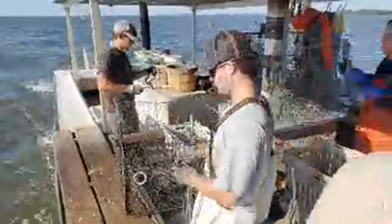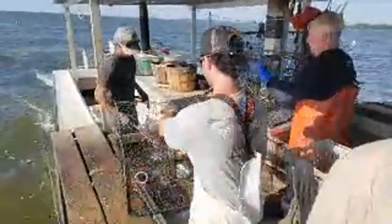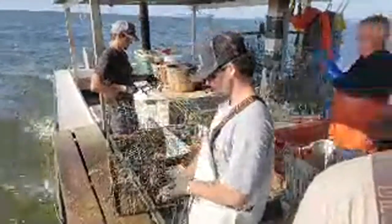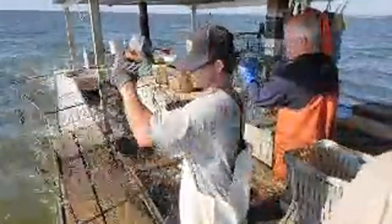Good time to be in the rivers. A lot of crabs in the rivers right now. Big giant crabs, at least in the upper bay here. A lot of crabs. We're seeing a lot of little crabs too. I tell you, next year is going to be good. It really is up here.